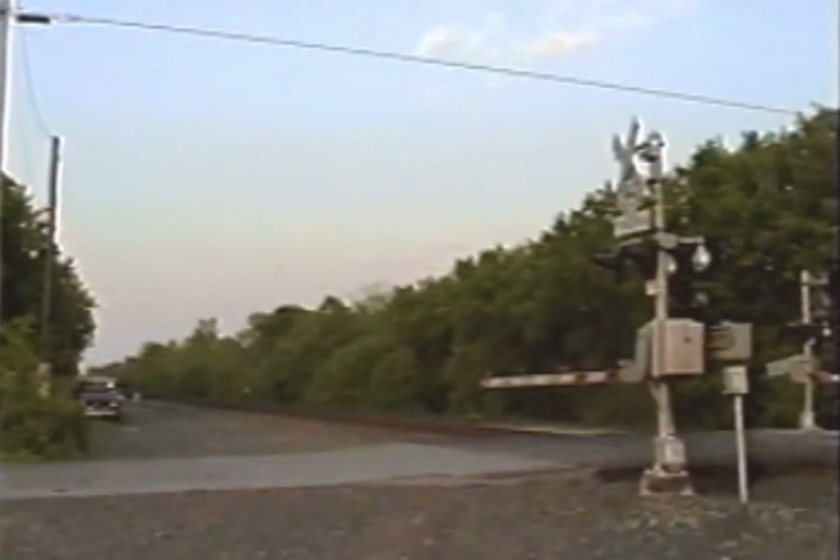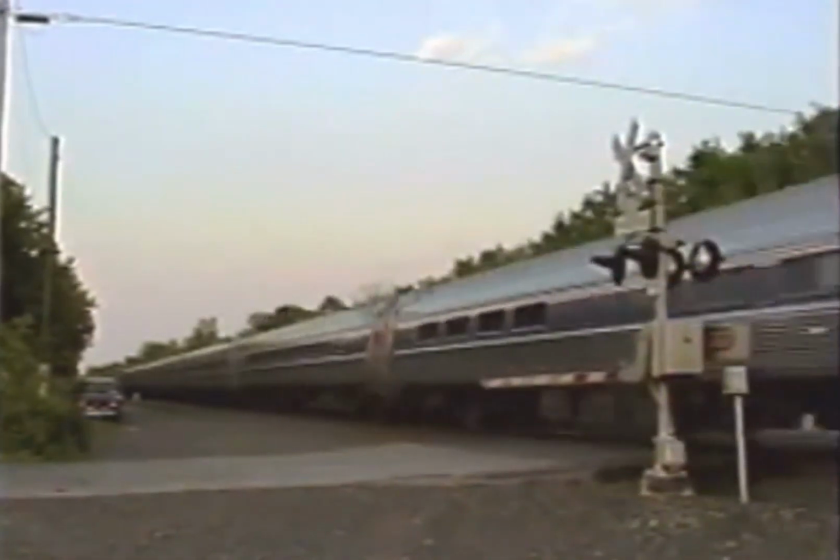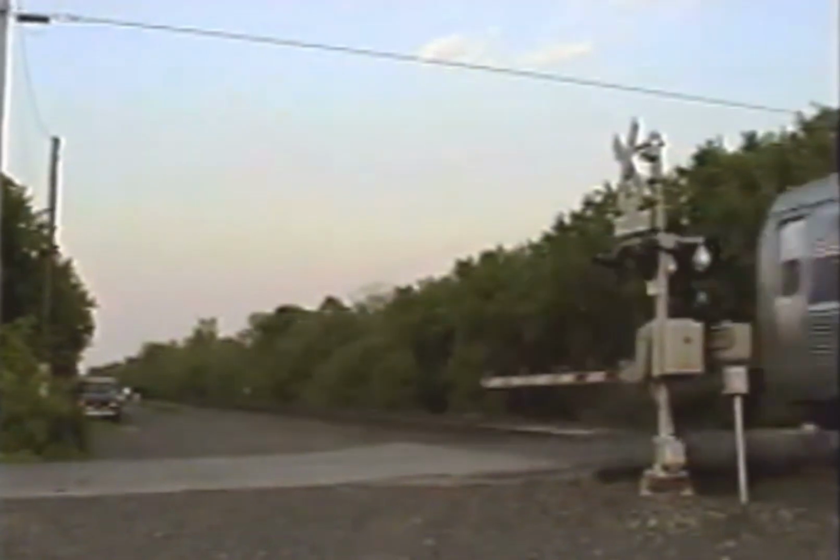The final common revenue runs of Amtrak's F40PHs took place in the summer of 2002, with all retired by the end of the year. Most of Amtrak's units were placed into storage, although some were sold for scrap and others were sold to other railroads. However, not all is doom and gloom for Amtrak's trusty old workhorses.